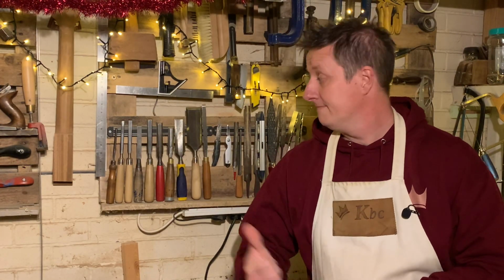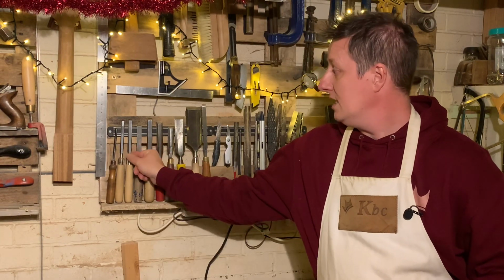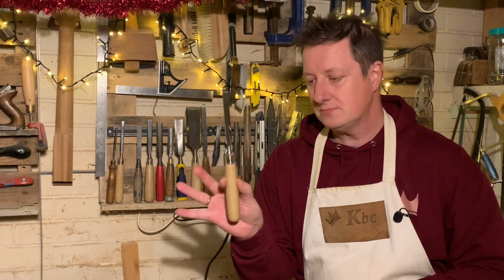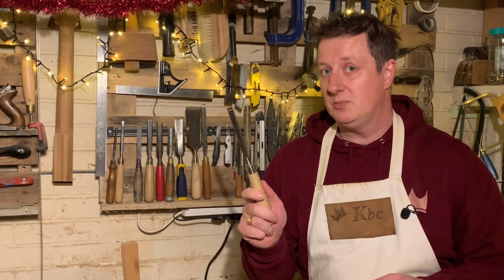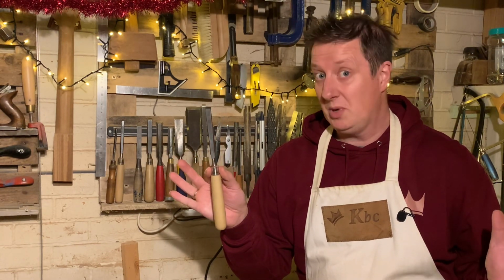So in no particular order, here's number one, the chisel. Now you can see I've got lots of different types of chisels here, but the ones I'm buying more than anything else, these Rider chisels. These are superb, and I'm not even going to say for the money. They are not expensive. So a chisel like this might cost you £15–16.